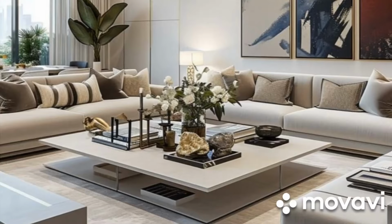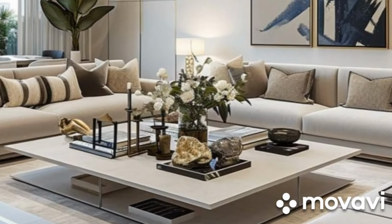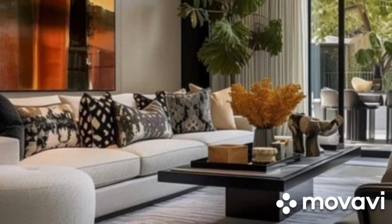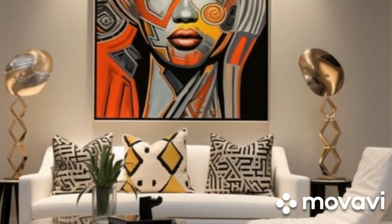8. Seasonal switches. Change up your coffee table decor with the seasons. In spring, go for fresh flowers and light colors. In winter, add cozy elements like candles and warm-toned accessories. This keeps your living room looking fresh and up-to-date throughout the year.